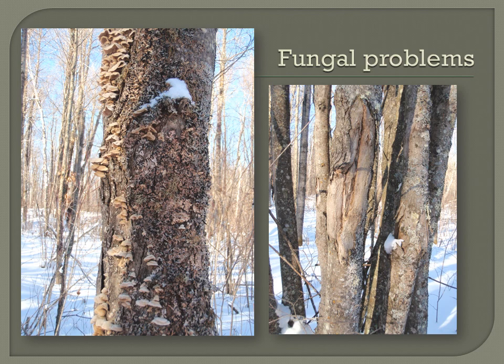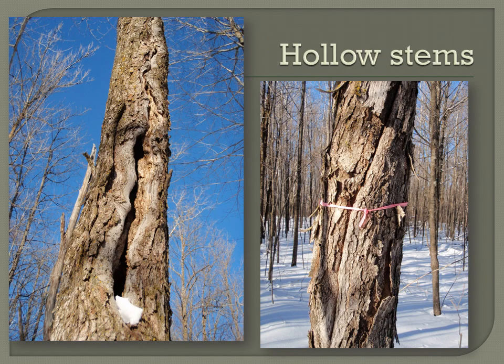They would be hard to tap for any sort of sap because there's basically just not a lot of solid material to actually get a spile into and expect decent sap flow. And especially with trees like these. So all these pictures that you see were taken out on the site. This is actually pretty typical of the red maples that you see out here.